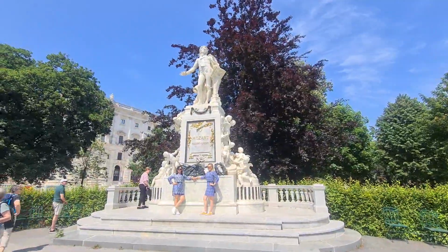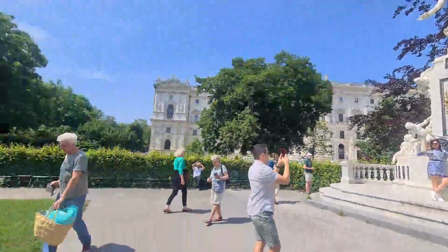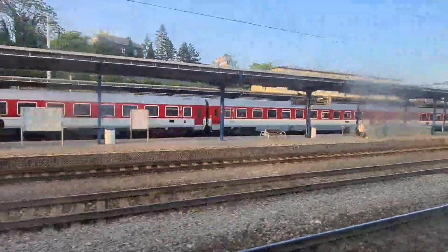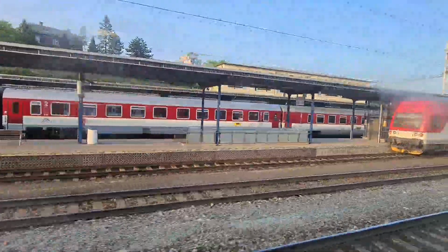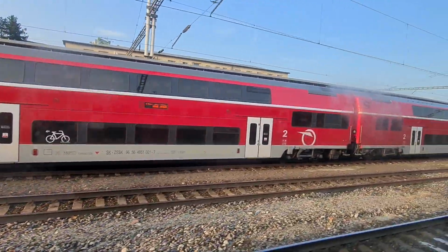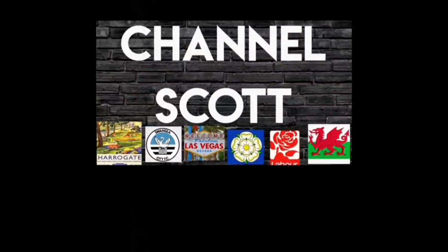And then after a full day of sightseeing in Vienna, we saw pretty much everything we wanted to. There's Mozart appropriately looking over a musical note. We came back on a local train. I'm going to show you exactly how we did that. I've got maps, I've got prices, so stay tuned. I'm going to show you how to do a day trip from Bratislava to Vienna.